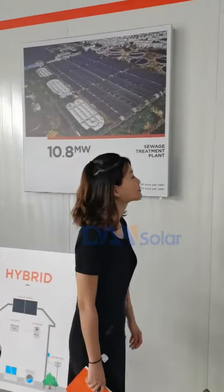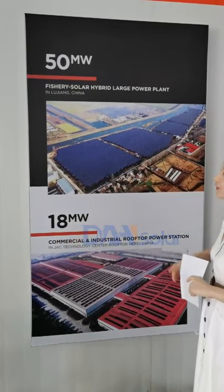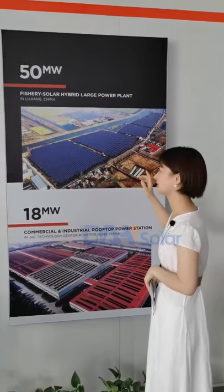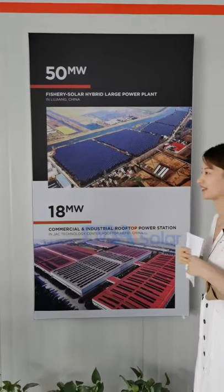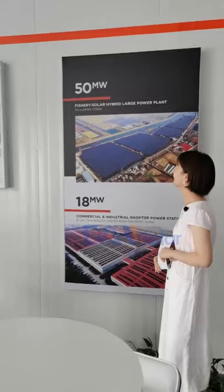is also environmentally friendly. Got it. The next one is one of our biggest projects, 50 megawatts, and it's called the Fishery and Solar Hybrid Large Power Plant. Yeah. It's very near to our city. So if any of our customers want to visit us, we can show them our real project case. Okay. Why is it called Fishery?